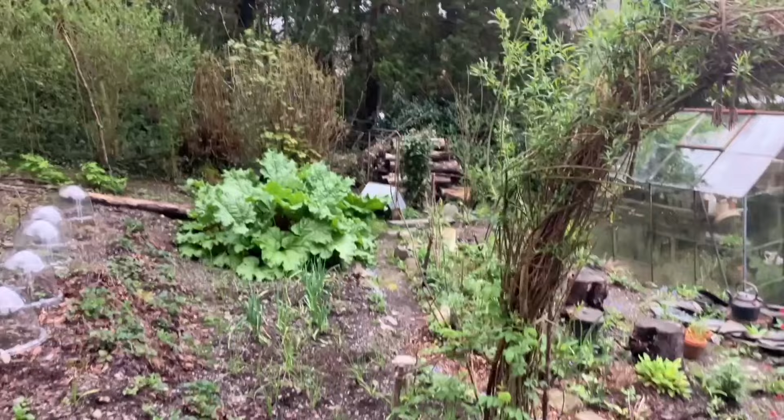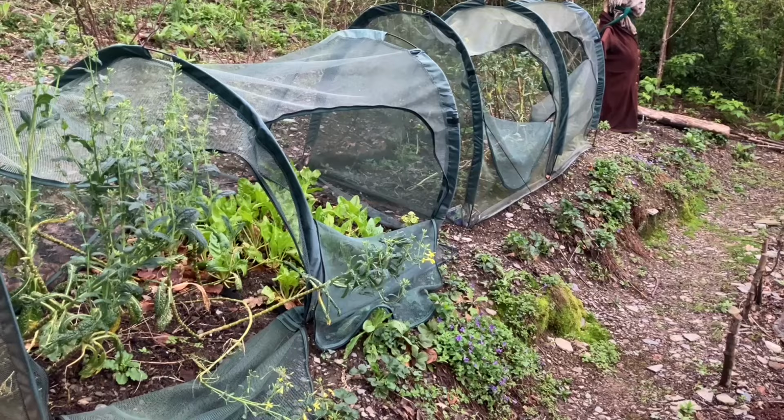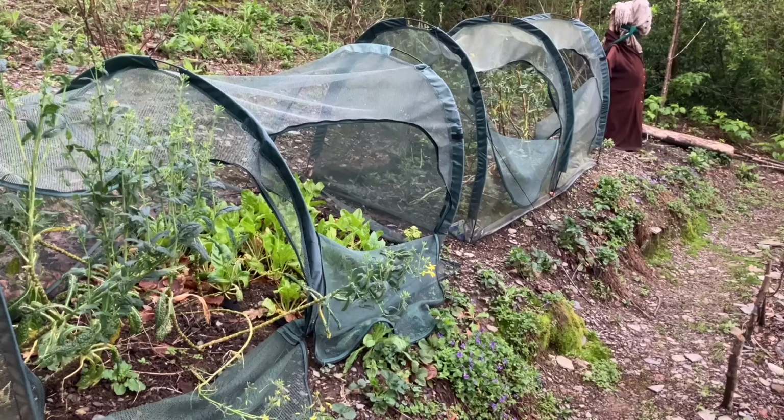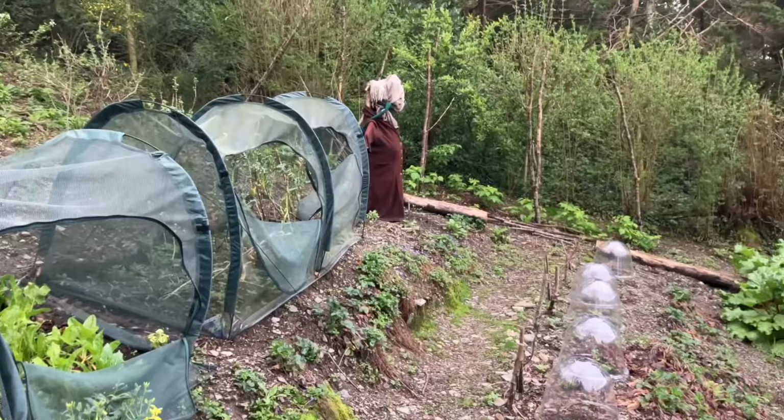This at the moment is where our brassicas have been living and our perpetual spinach. They're now coming to an end, so it's all looking a bit scruffy because I've opened the netting so that they can flower and the foraging insects can feed on the flowers. We've got our little scarecrow there, that's Cynthia Rose. Do you want to give her a close-up, please? I'll give her a close-up.